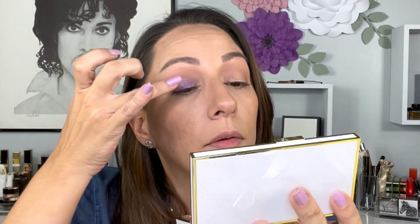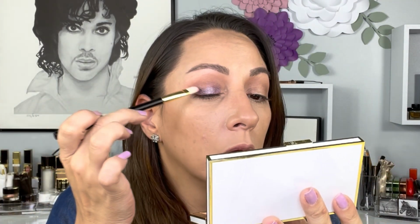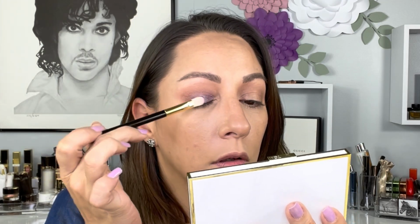All day. So I'm going to pop this light shade right in the middle. I'm just going to dab it right in the middle, and then blend it into the purple. So pretty. Something quick and easy. I'm so excited to use this palette.